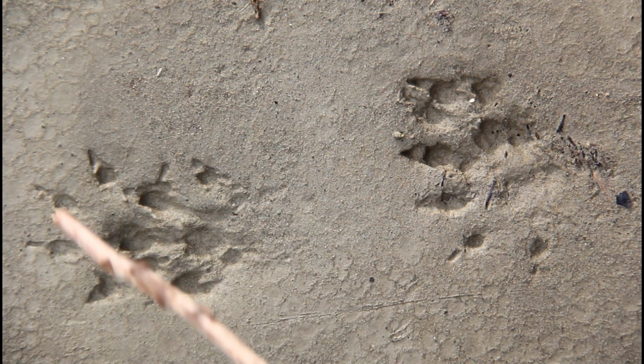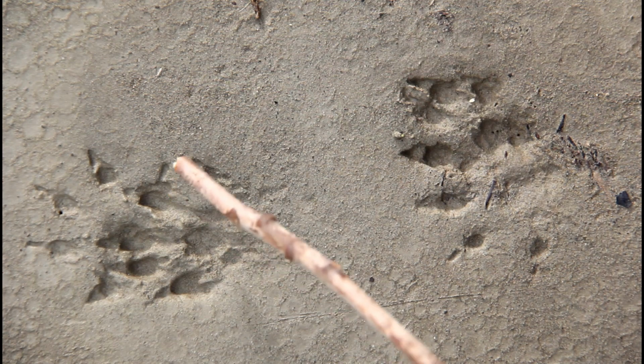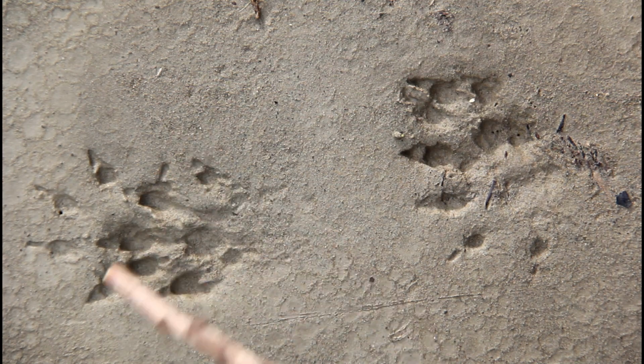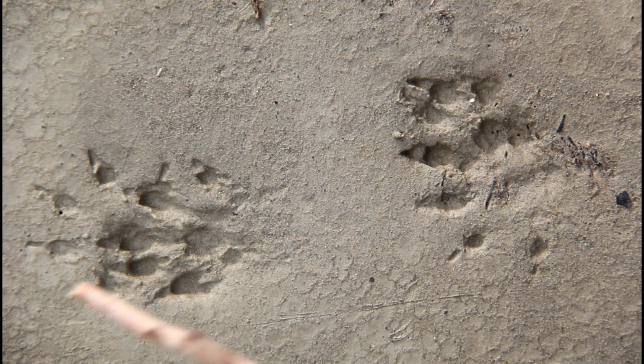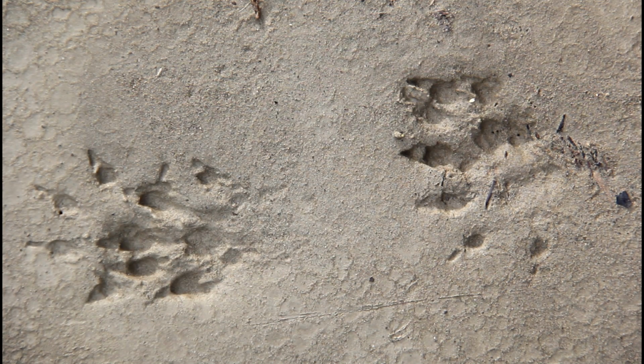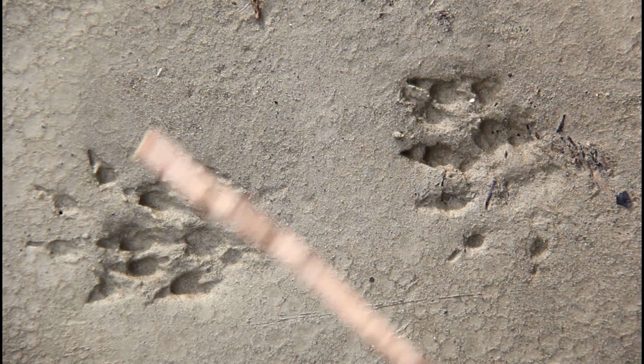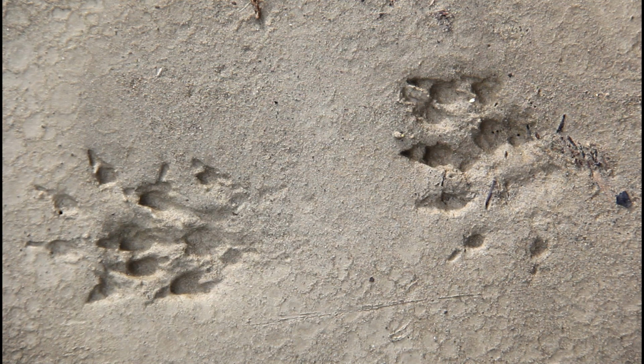Here is your front track. This is the claw mark of toe number 1. So draw a line in toe number 1 and 5 right across from each other. 2, 3, 4, and 5. You can see the very sharp claws. Their claws kind of dig into the sand sometimes. Other times they just rest sort of on the surface and don't make a big mark.